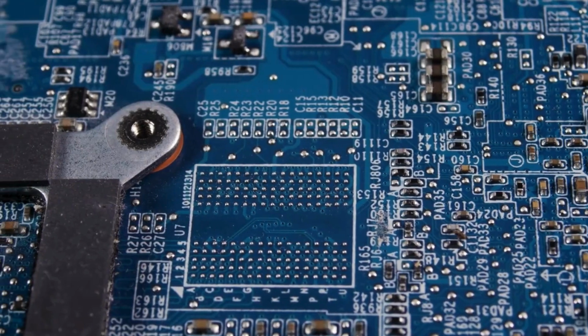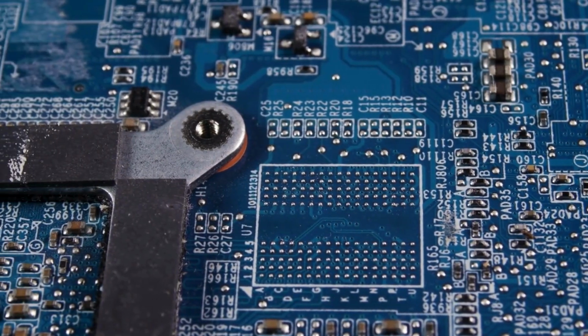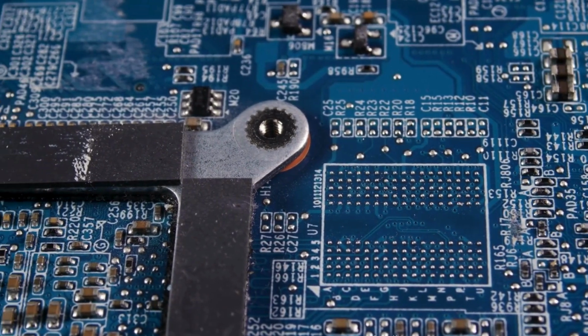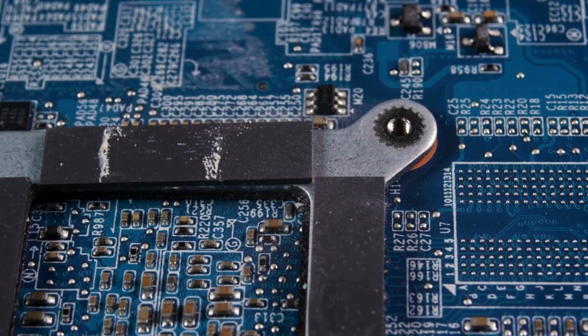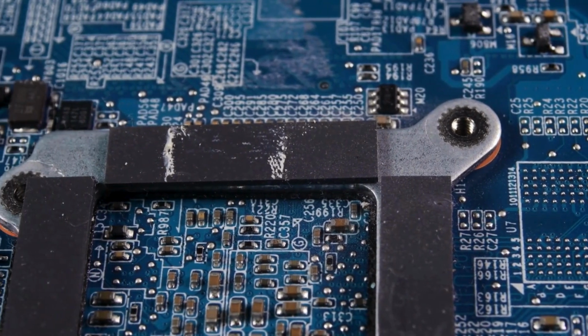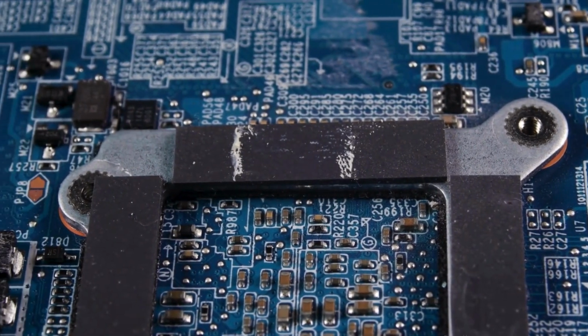Rats can also cause data loss and corruption. As they chew through wires and components, they can disrupt the flow of information, causing glitches, crashes, and data corruption. In some cases, this could mean losing important files or projects.